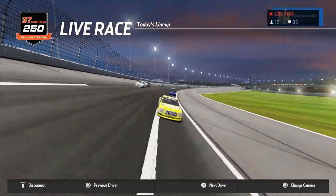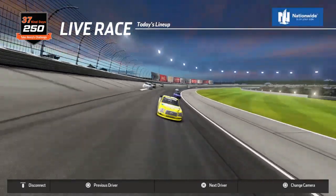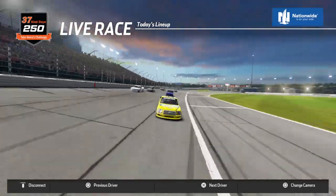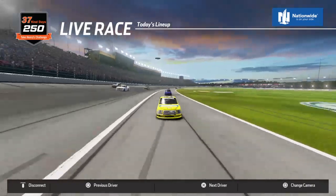But right now, we got a Ford in 1st, a Chevrolet. Looks like he'll be, it depends how that run goes, Chevrolet will be 2nd, 3rd's a Ford, 4th Toyota, 5th and 6th are Chevrolets.